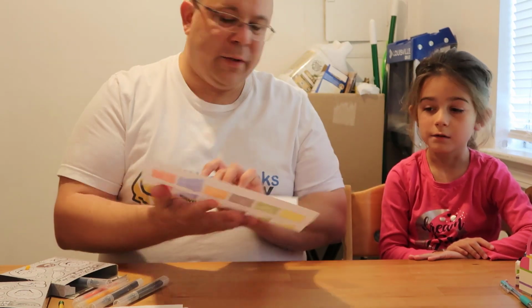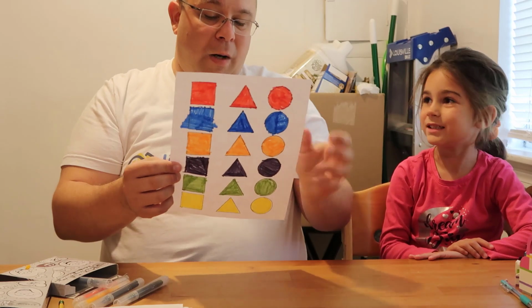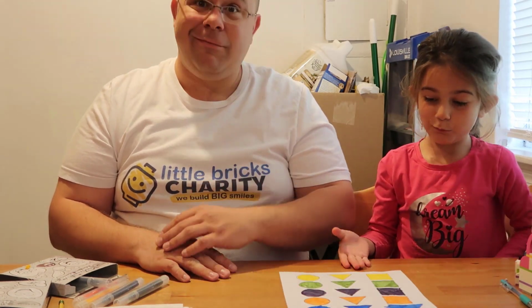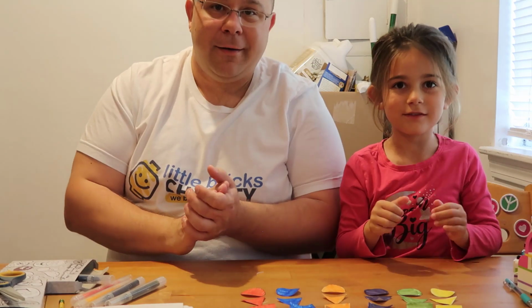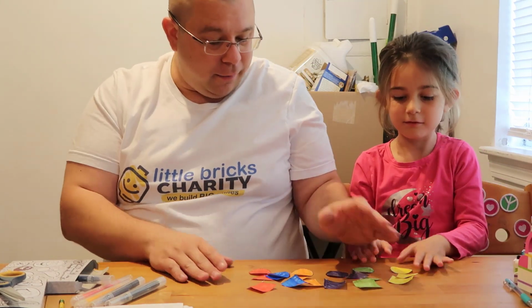We weren't too worried about going outside the lines. See, like the blue? Yeah. What are we gonna do with these? Cut them out. You want to see them cut out? Yeah. You ready? Yeah. And now we have all of our shapes cut out.